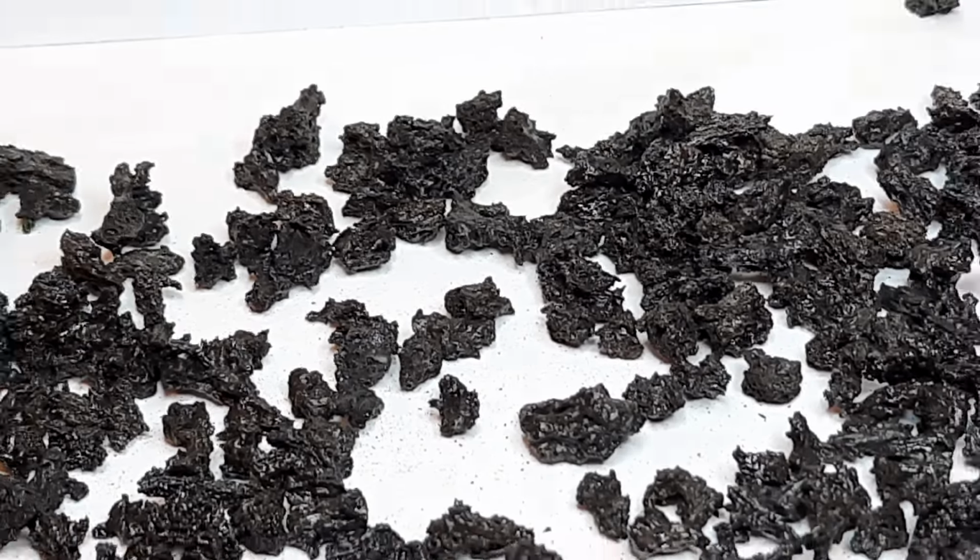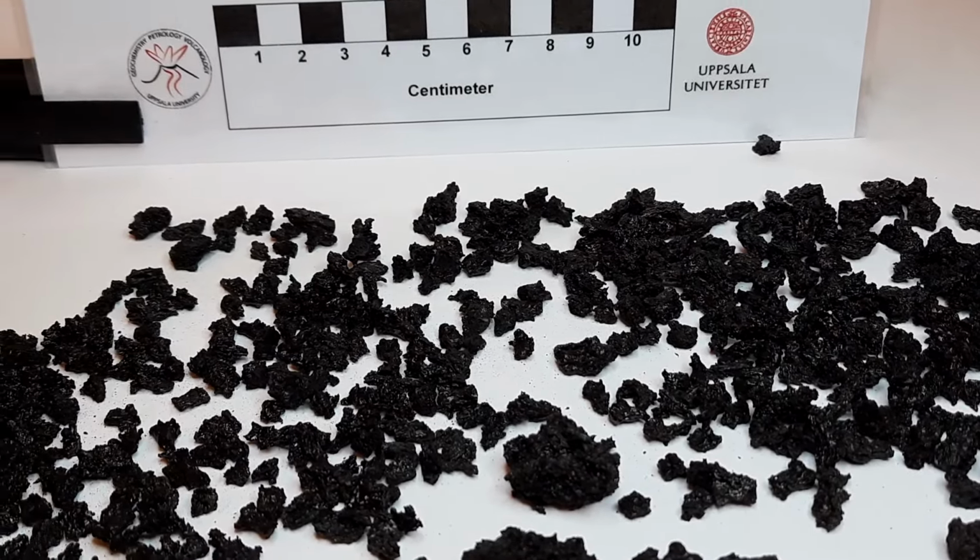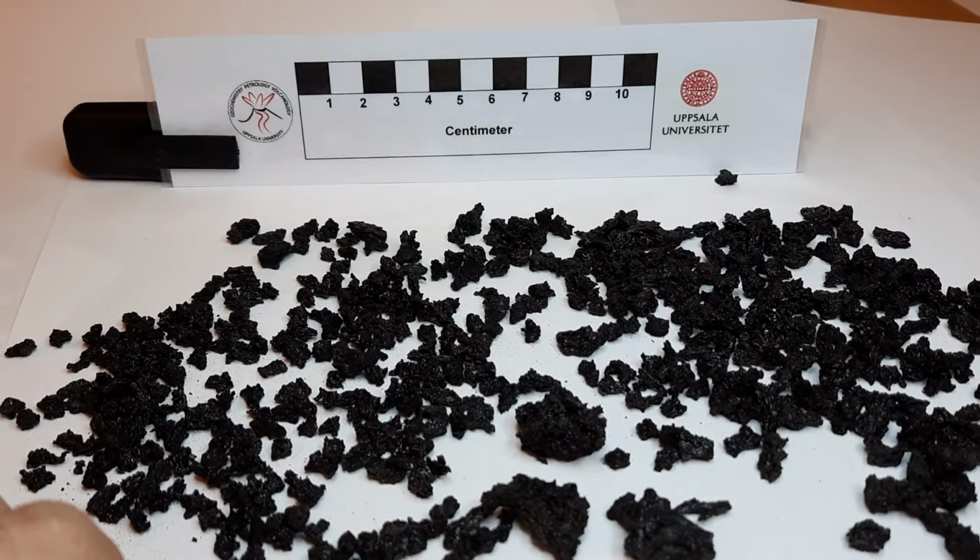So this was a little look at this material. I hope you found that useful, giving you a little sense of how this material looks in detail.